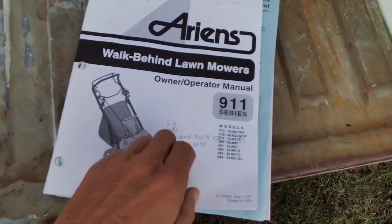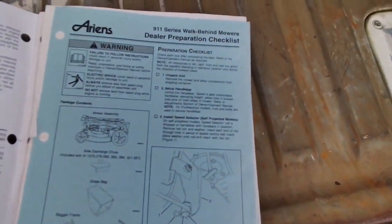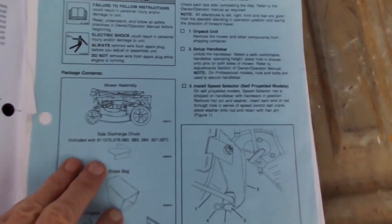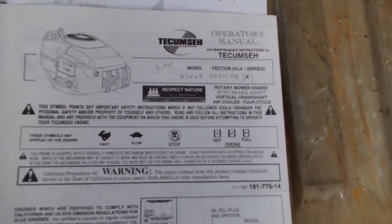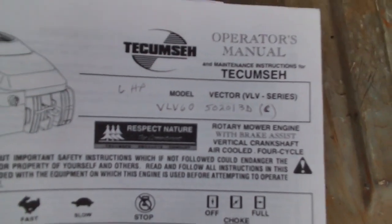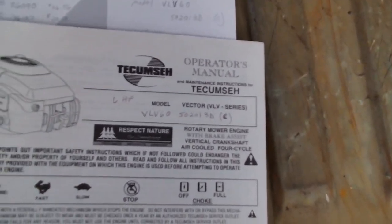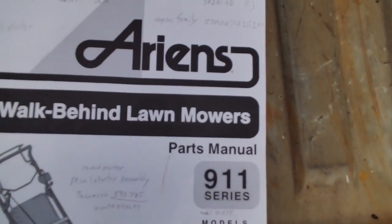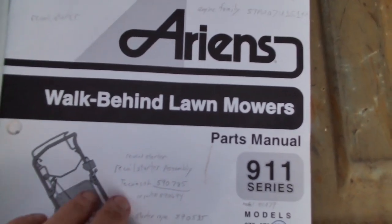How often do you get the owner's manual with anything used? Not often. And hey, check this out, it's the dealer's checklist page. That is very cool. And this is the owner's manual for that Tecumseh engine on this machine. How cool is that? There's also notation I'm seeing written on the stuff here. And the parts manual. It just keeps getting better.